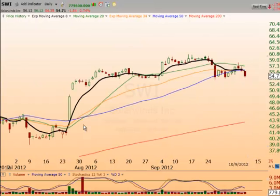SWI is another short. We've had a nice rally up. Remember, nothing goes up forever. Nothing goes up forever. It's pulled back. It tried to rally up, and you can see where it's rolling over.